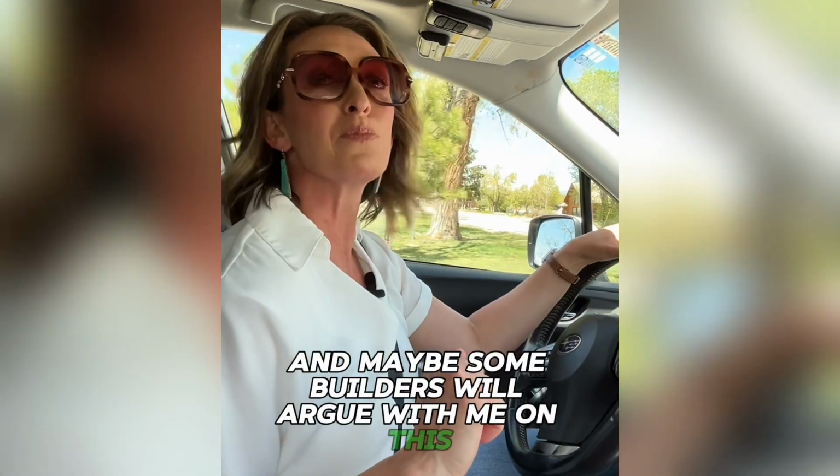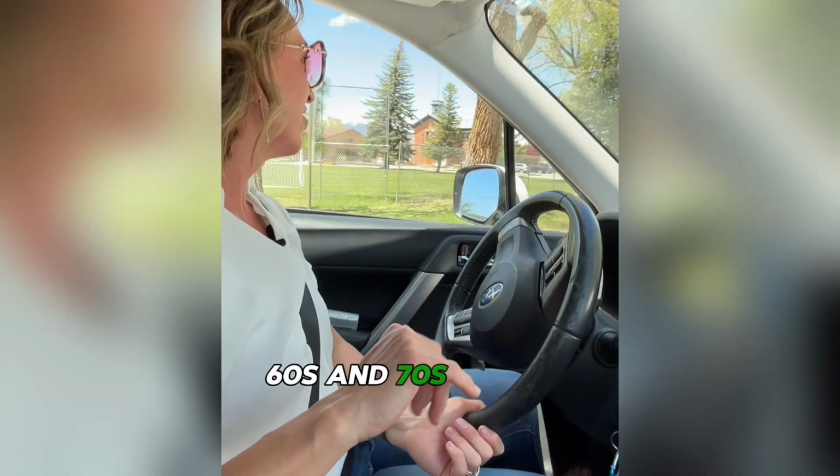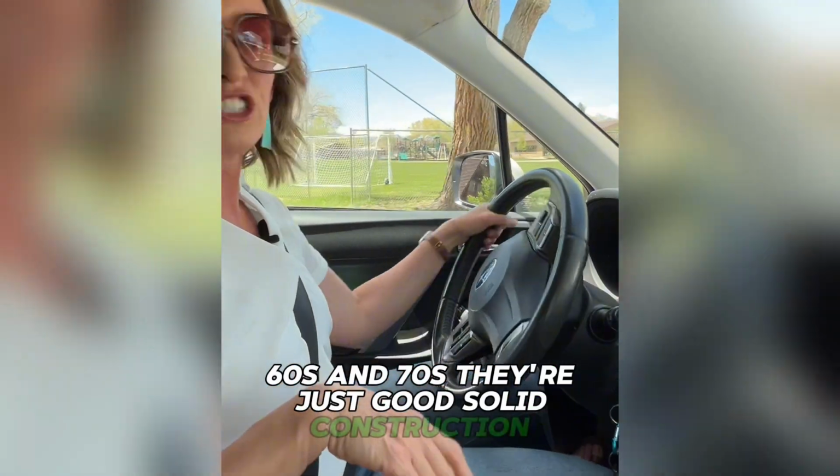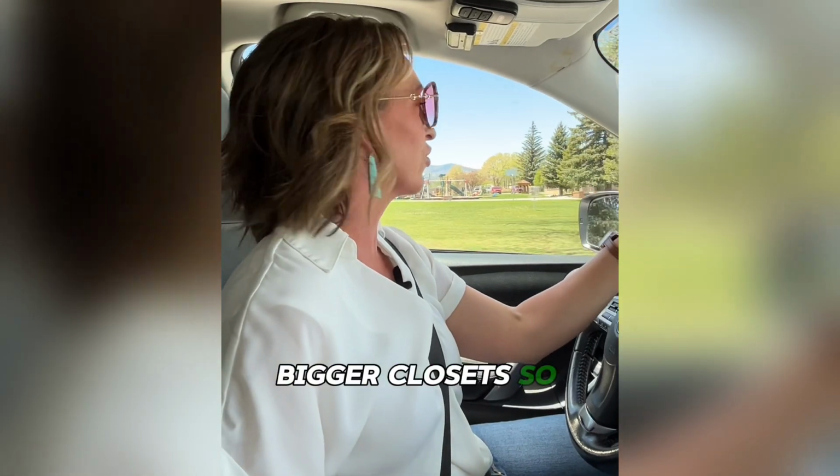Two, I think the next most important thing, and maybe some builders will argue with me on this, but I love homes that were built in the 50s, 60s, and 70s. They're just good, solid construction. They started to do like bigger kitchens, bigger closets. So the homes have good bones.